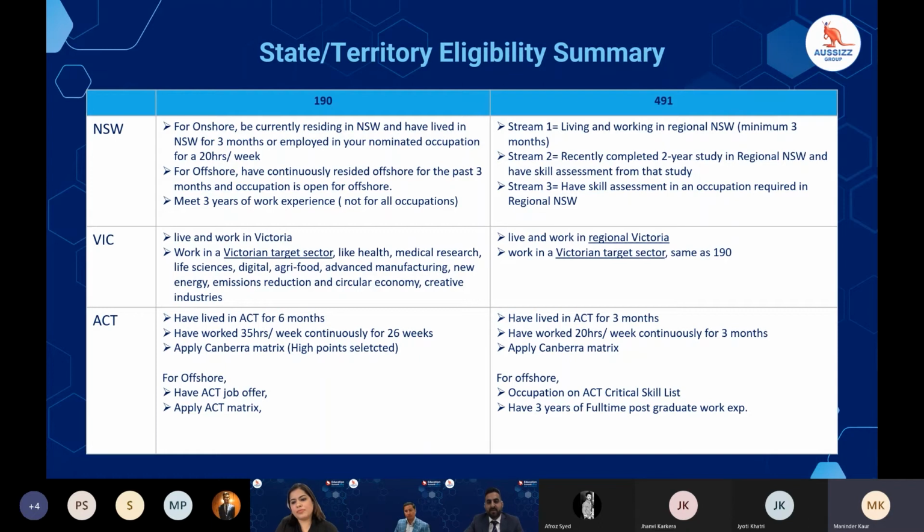Now, for 491 with New South Wales, you've got 3 streams, and each stream has its own set of requirements. As a stream 1 applicant, you can only apply using that stream if you are living and working in regional New South Wales. The minimum is 3 months, but they prefer applicants who have 1 year or more of experience. But a lot of applicants in occupations which are highly demanded in New South Wales have been invited with 3 months as well.